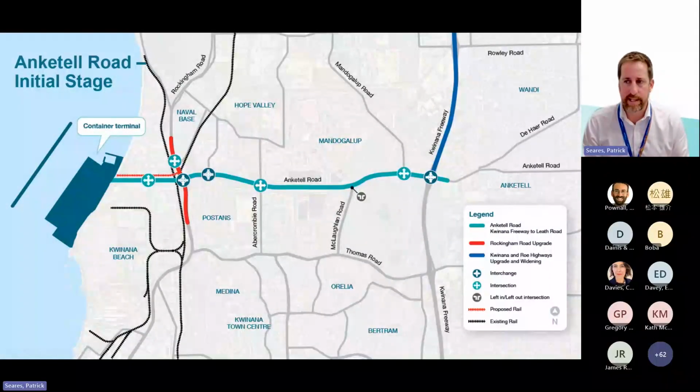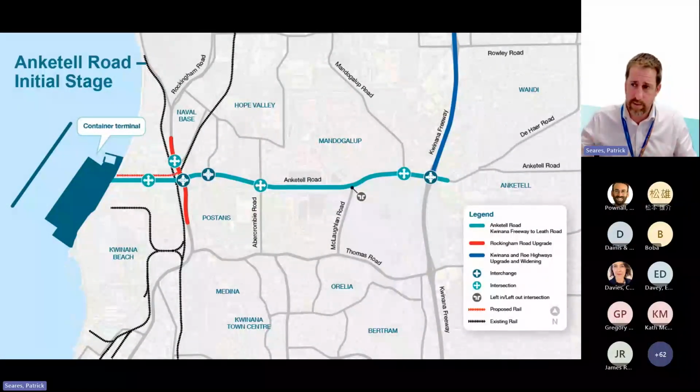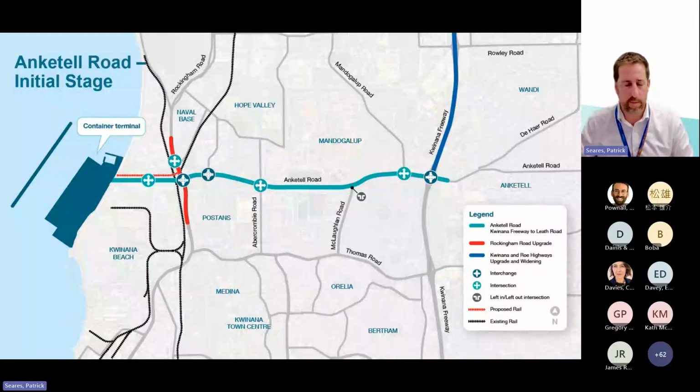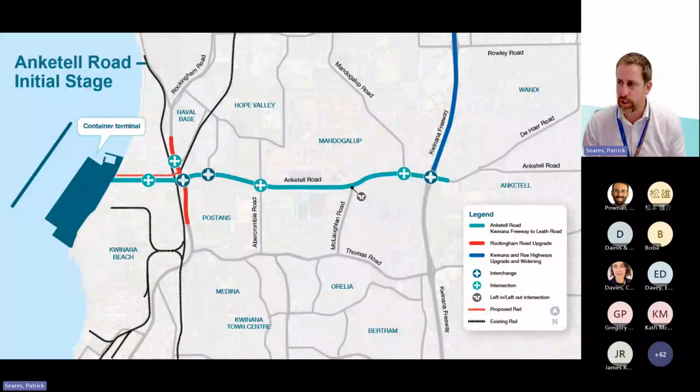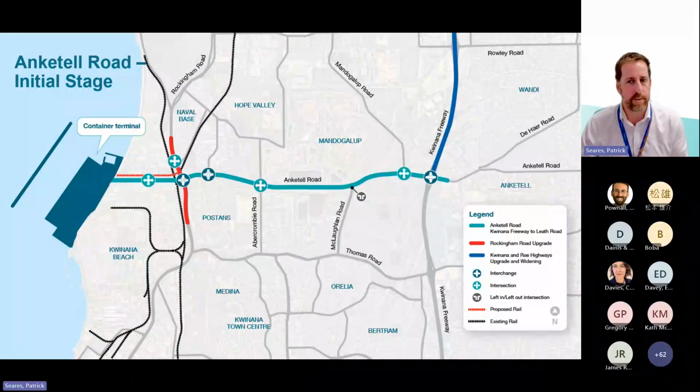Anketell West will be one of the first starters, which is one of the reasons why I've put it up here in terms of what would be built. We need to build Anketell Road, because it's one of the top priorities for industry in the Western Trade Coast, to have this key connection out of the Western Trade Coast to our major arterial routes, and because we needed to build the Kwinana Bulk Terminal, which is clipped to the south of the container terminal, and then to build the terminal as well.